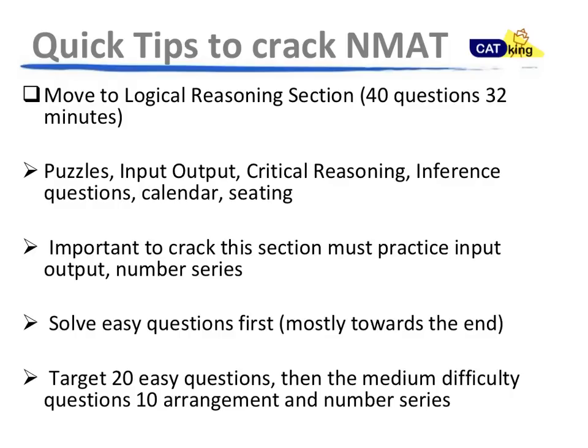That is when I picked the second section, the logical reasoning section, wherein I have 40 questions in 32 minutes. Still, I have more questions and less time. But let's see how this paper comes about. Out of these 40 questions, around 15 to 16 are your normal analytical puzzles, logical puzzles, which you can easily do.